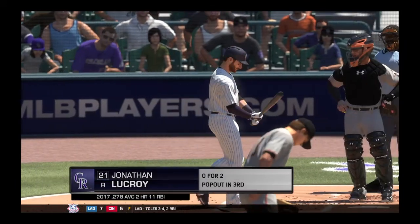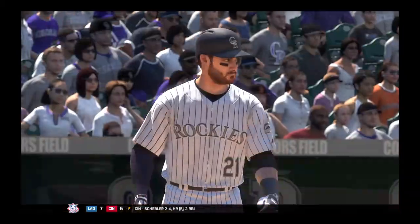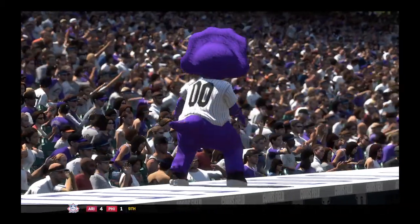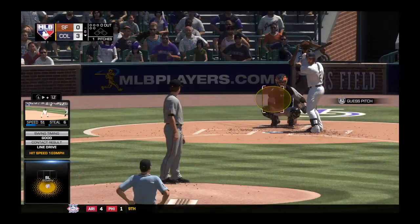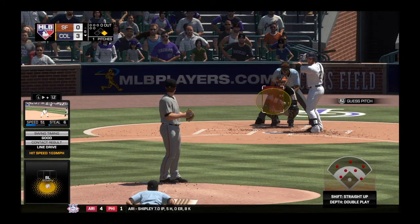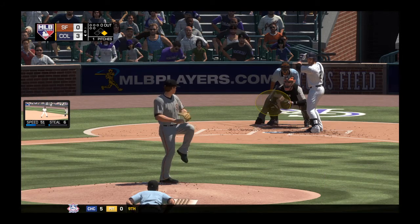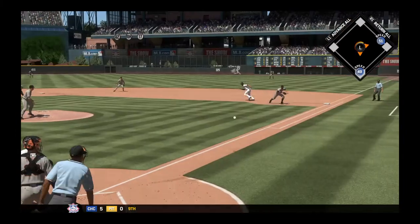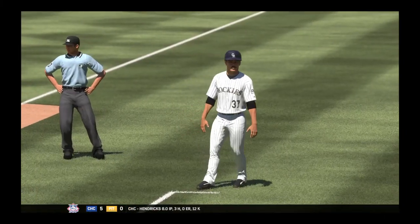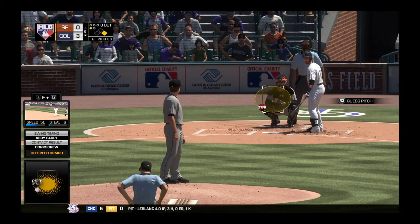In is the catcher, Jonathan Lucroy. Lifetime numbers against Matt Cain. He's got 8 hits in 22 tries. He also has 1 home run. First pitch coming. Here it is. Slow bouncer to the right side. Foul ball, however, strike 1. A runner at first with no outs here.